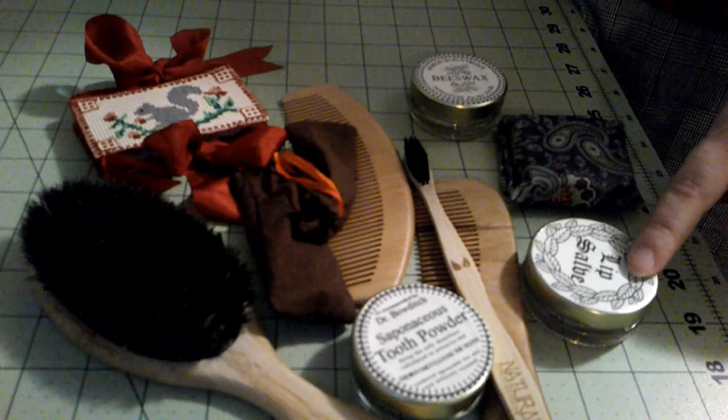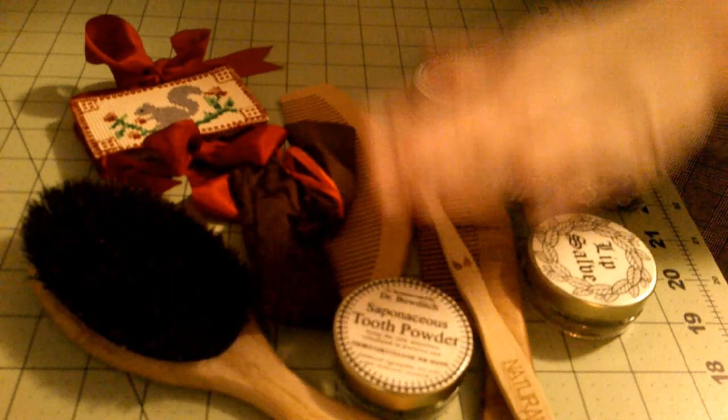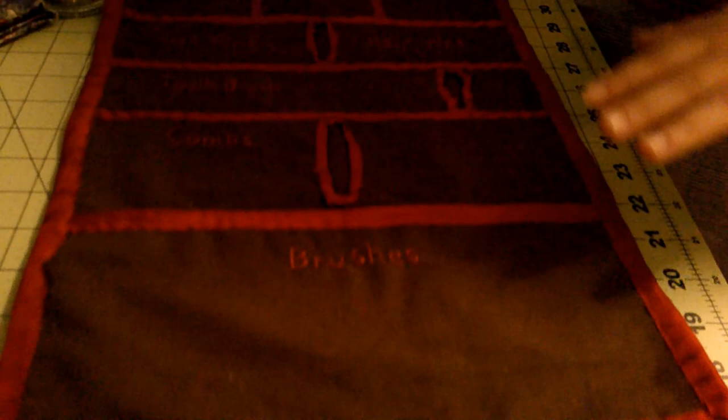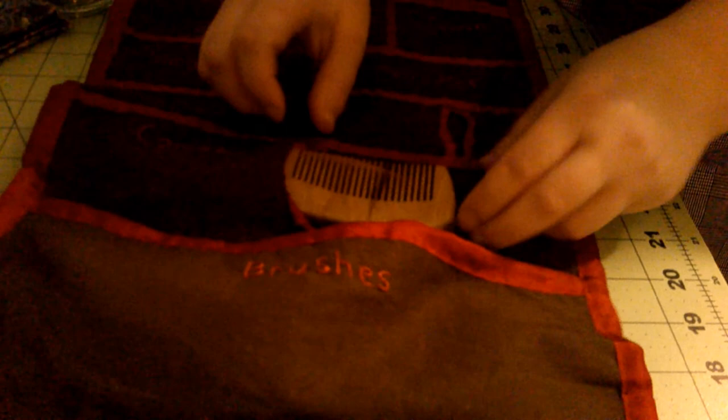I have some lip salve or lip balm and some tooth powder, which right now is just baking soda because it looks nice, and I will figure out what I'm going to do with that later. And so without further ado, let's go ahead and roll this out of the way. So yeah, let's go ahead and put the brush in there. Combs. Okay. Probably could have made that opening just a slab to the top, to the side, but that's okay.